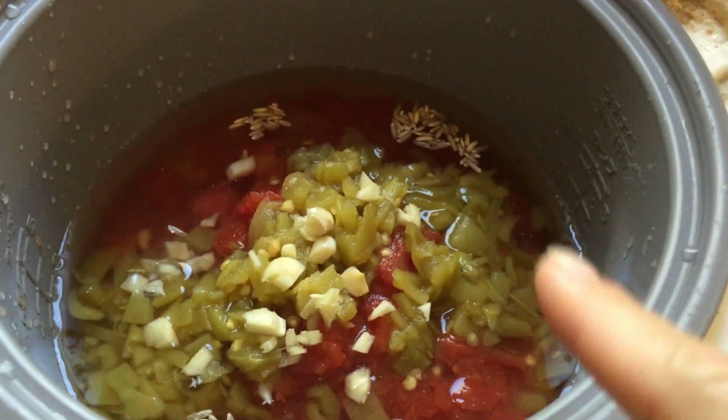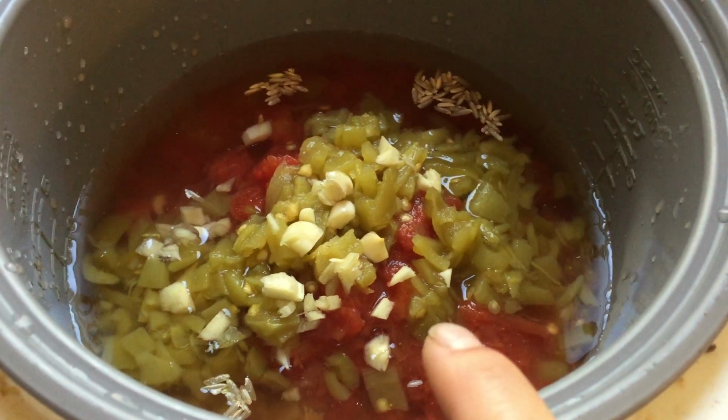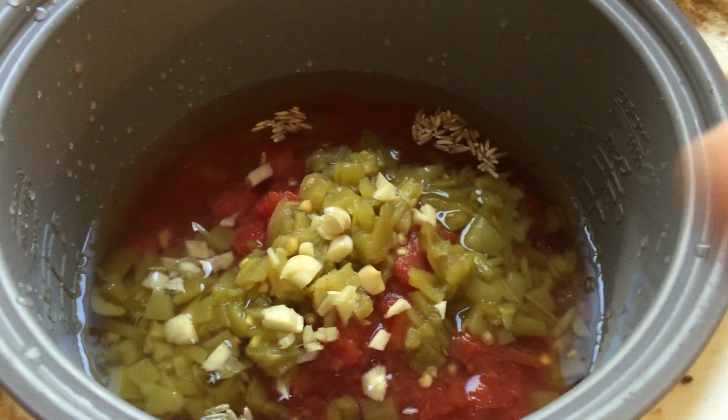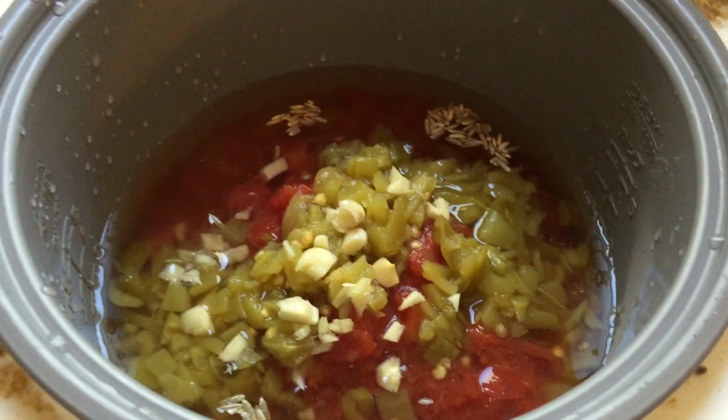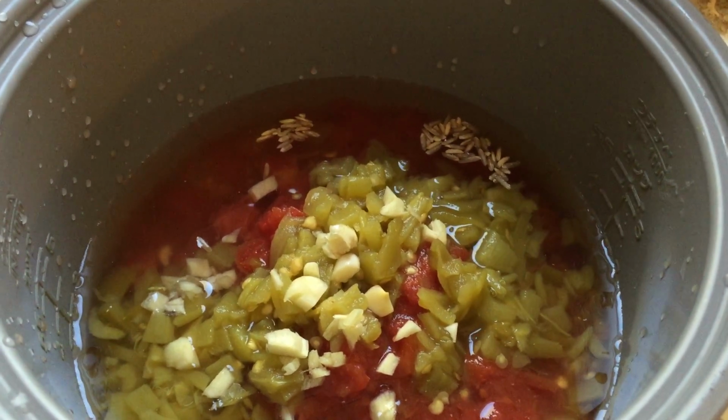I have my brown rice with 2 parts water to 1 part rice, and then I added in all of my other ingredients, including a clove of garlic. And then I'm going to also chop up a little bit of onion and add that in as well. So what I'm going to do is I'm just going to close up the lid and then start it, and then I'll go ahead and heat up my beans and start my guacamole.